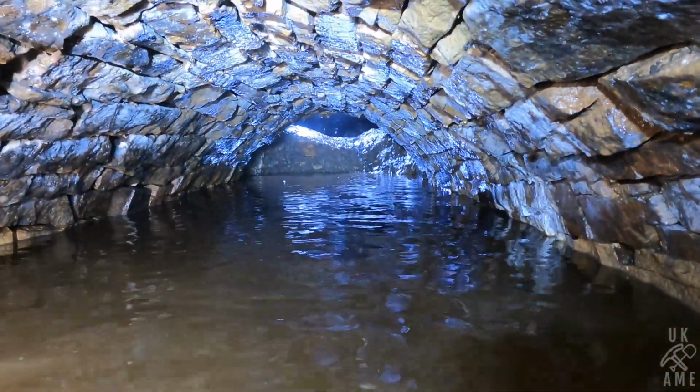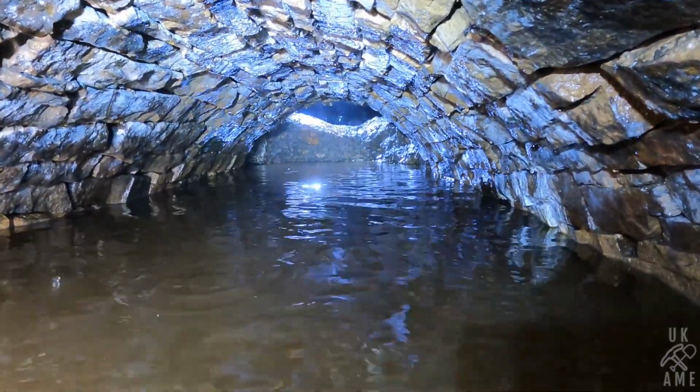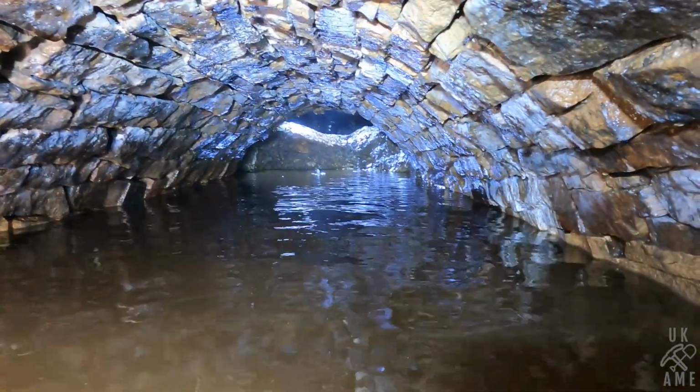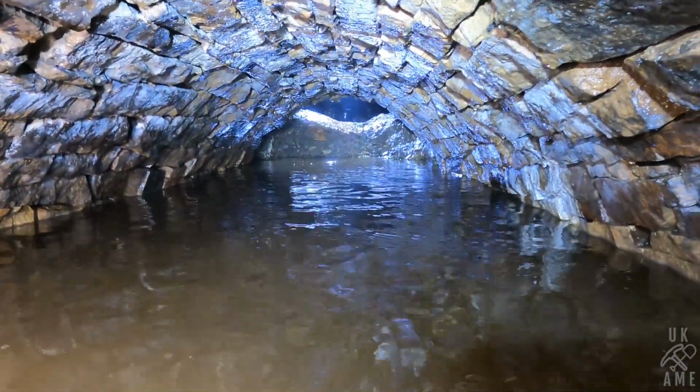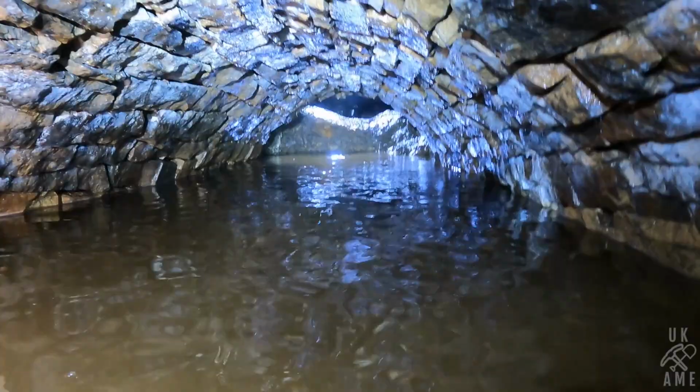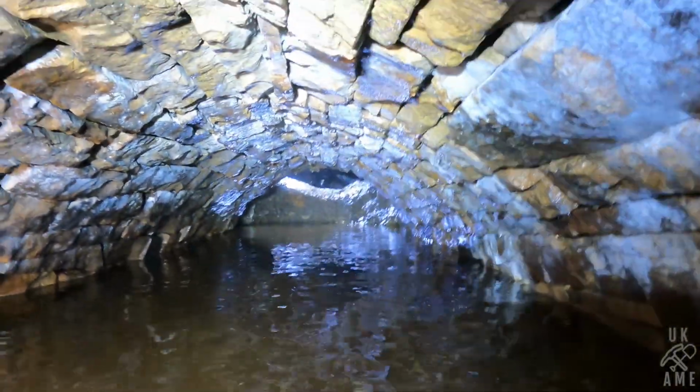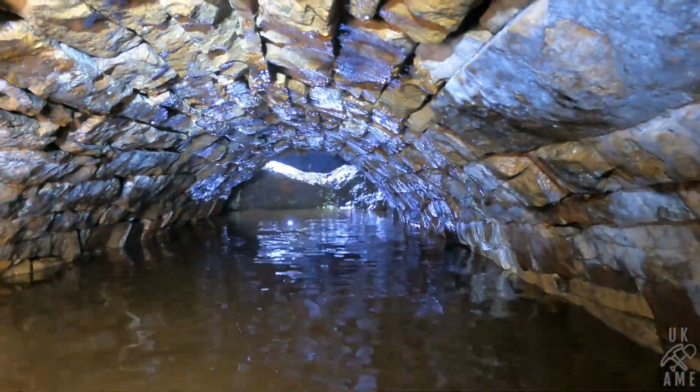It's not too bad because it's a slope, so you slide into it. And are you standing now? I'm standing. How deep is the water? I'm on my tiptoes, and if I drop onto flat foot, it's just touching the bottom of my neck.